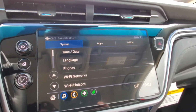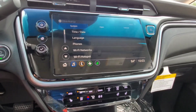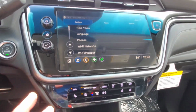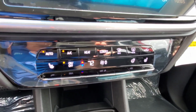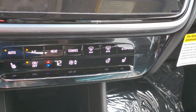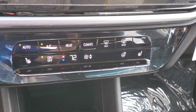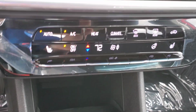So let's talk about what they've changed here. Number 1, of course, is this big screen. Number 2 is this climate control is changed down here. Let's see if I can get that without me reflecting in it. I like the way that they've done this as well. Like I said, everything seems more refined in this car. Seems like they tried to class it up quite a bit. This is the LT. I haven't been in the Premier yet.